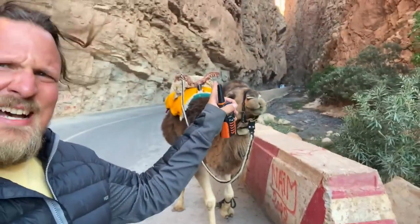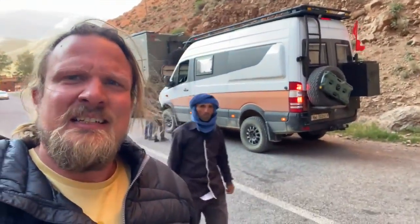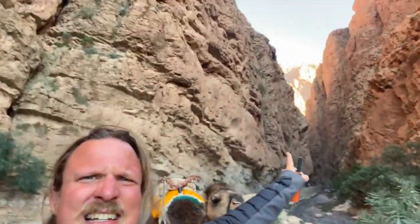After a big day, I managed to drive this gorge now. And I'm a little shaky, I'm tired. But here we have our friends and they said it's all good. But check it out, how beautiful this gorge is. Amazing.